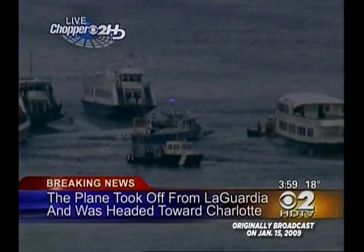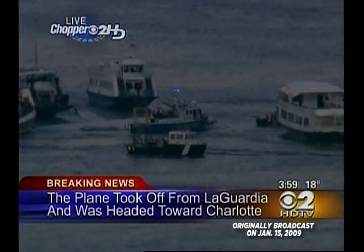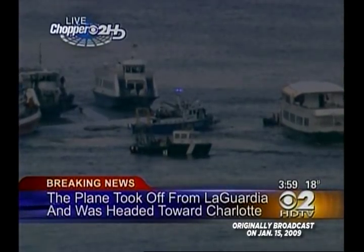12-mile-per-hour winds, not a huge issue, but the current is definitely an issue. We want to go to another gentleman who actually saw the plane coming down. Peter is on the line for us right now. Peter, just do me a favor. Give me your last name, would you?